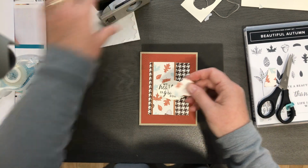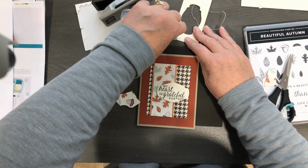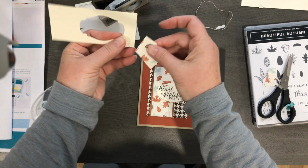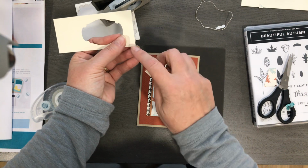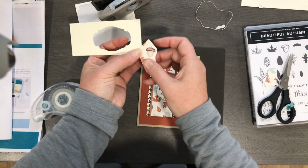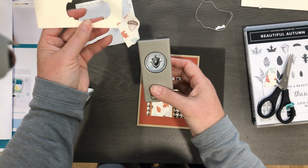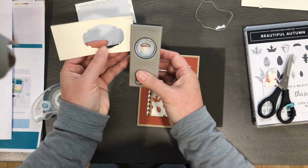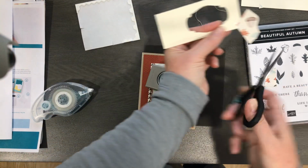Okay, so today's not going as perfect as I normally like. So let me show you my little secret here. When you have a piece that's not doing what you want, I just put a little bit of adhesive there, and I'm going to attach that almost to make myself a handle. So there we go. Now I can move this around and get it where I want.